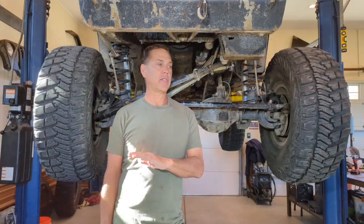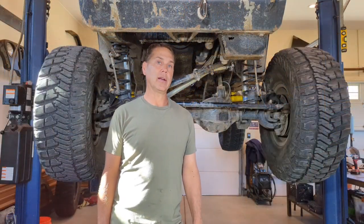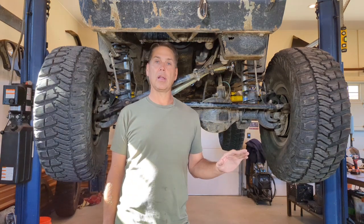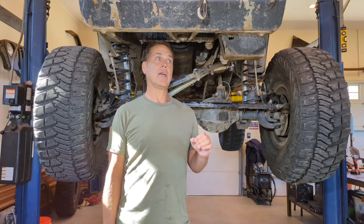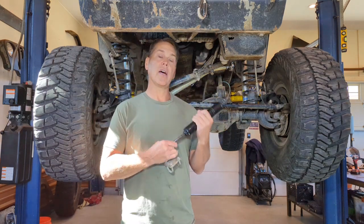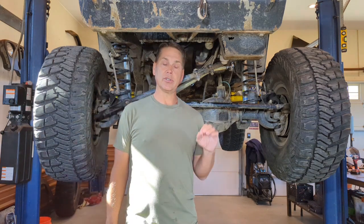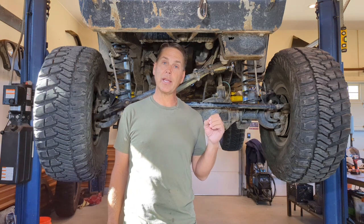I want to lay a myth to rest. You see it time and time again, people on the internet saying, my steering stabilizer solved all of my death wobble issues. I'm here to tell you that a steering stabilizer, also known as a steering damper, that's what the technical term is, is nothing more than a Band-Aid to fix other issues. And the problem with that is that it masks what the true issue is.